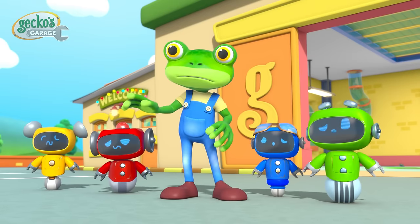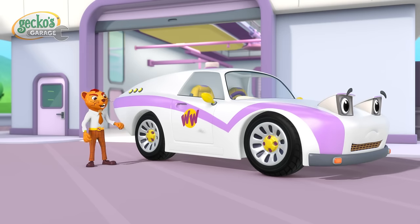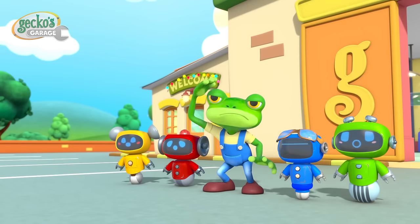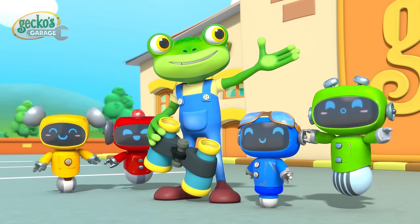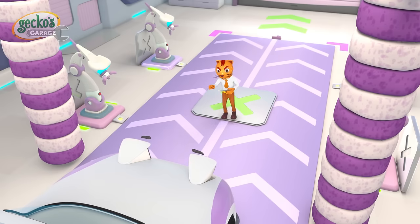Oh, no! It's a disaster! What's wrong, Mr. Weasel? It's Sly! My precious sports car has a dirty mark. Sly's welcome to use our car wash. My weasel wash is far superior. Come along now, Sylvester. Stop dawdling. You need to be here.